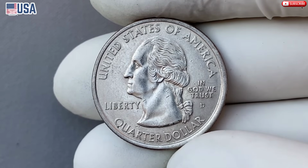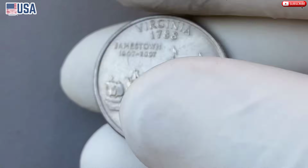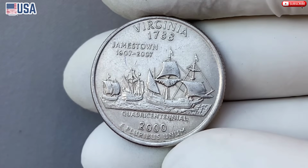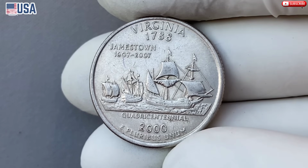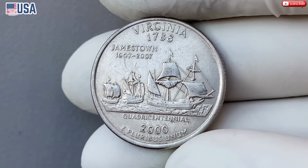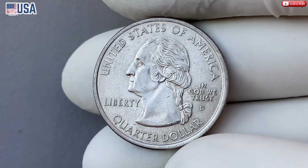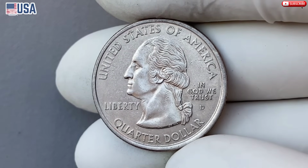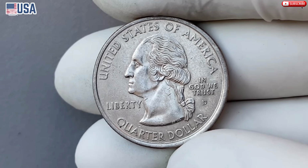This might look like an ordinary quarter. It might even be sitting in your change jar right now. But I promise you, this is no ordinary coin. Because some versions of this Virginia quarter, thanks to rare errors and pristine condition, have become incredibly desirable to collectors. And one of them? It's been sold for a mind-blowing amount of money. Stay with me because we're going to tell you exactly how much at the end of this video. And trust me, you're going to want to hear it.